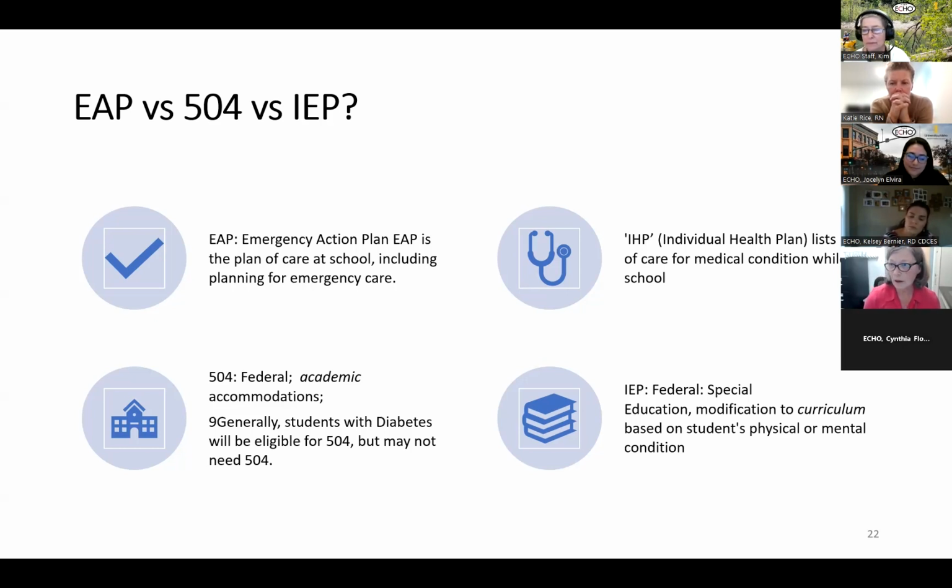Some of those are more medical, and I know some school districts might manage all of their medical plans on a 504 plan just because they keep them all in one place, and that's perfectly acceptable. Next slide.